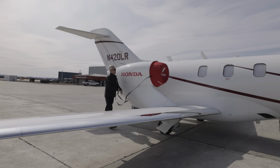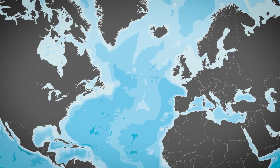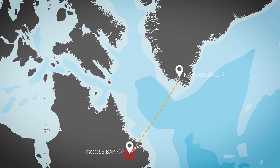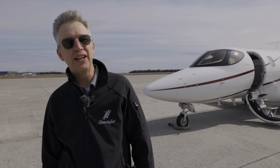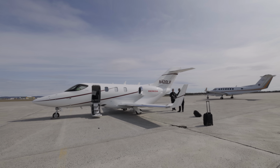We are getting ready to launch out to Kangerlussuaq in Greenland. So originally we were scheduled to go to Narsarsuaq, which is in southern Greenland. However, the weather there is not cooperative, with the ceiling, limited visibility, chance of snow, and not very favorable winds. So we're going to go a little bit farther, with a much greater chance of success. It improves our safety margins drastically.